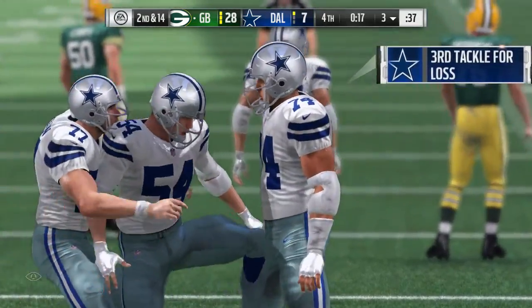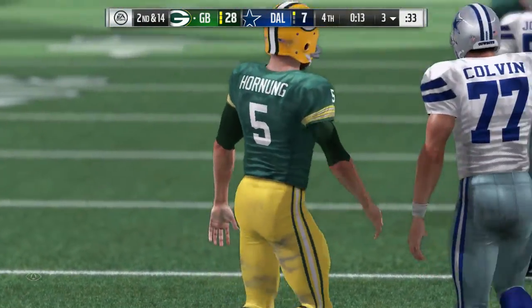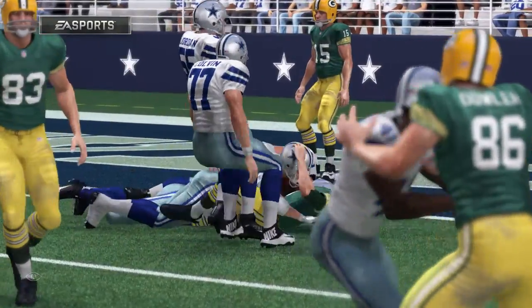Yes, get out of there. It's a loss of 4 there, bringing up 2nd down. Well, on that play, the expression, don't blink, you might miss something, certainly applied. That was fast. Defense diagnosed the play, and it was over in a heartbeat.